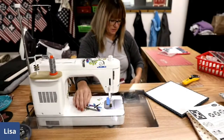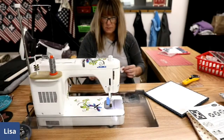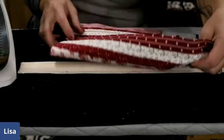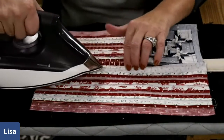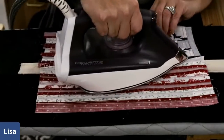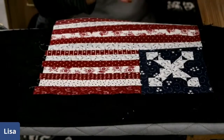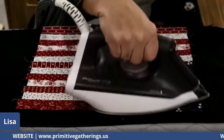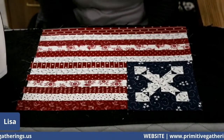All right. Get my little leader off there. Get in the right spot. If you are new and you don't know what this is, it's a pressing stick for helping keep your seams open. What it does is it doesn't mess up the other seams that are on the block as well.